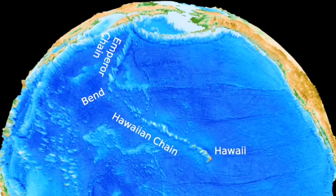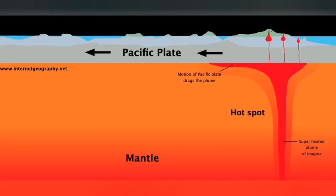Island chains are like a welding torch under a moving belt, a conveyor belt kind of metal. And that leaves scars. As the metal moves, it leaves the scars, and these scars are the islands that we see. We don't have such a thing in the case of Iceland. We don't see those kinds of island chains or seamounts in Iceland.